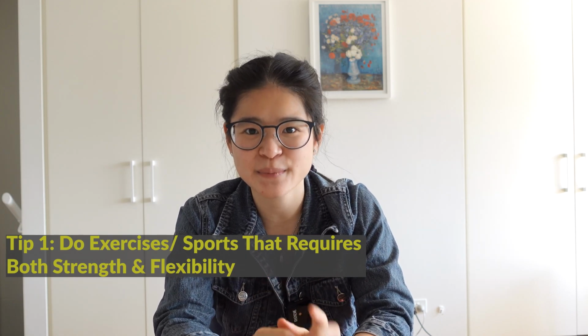This is the most obvious tip: if you don't have time to separately do strength training and flexibility training, then do something that combines both strength and flexibility exercise. So then you don't have to allocate specific time for strengthening and specific time for flexibility training.